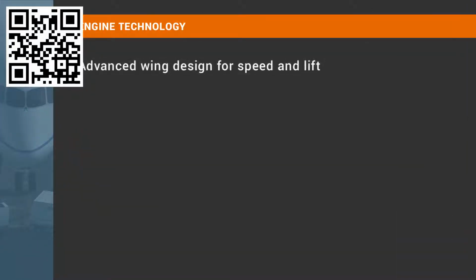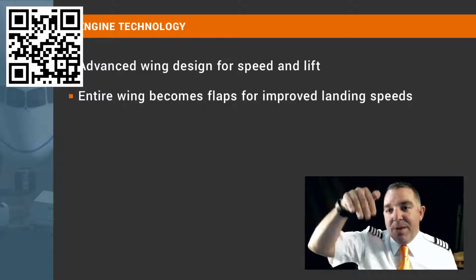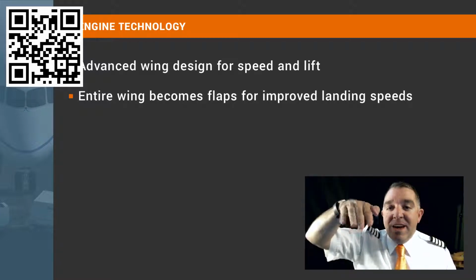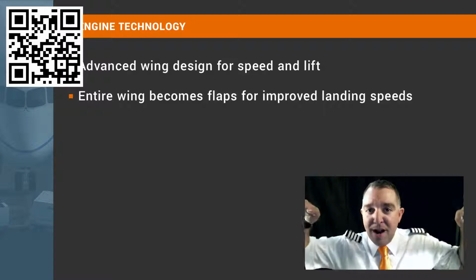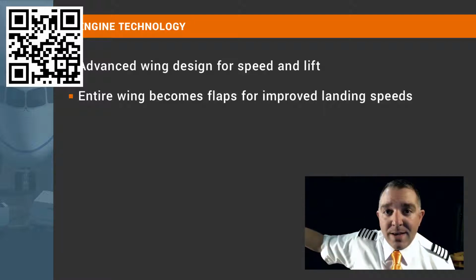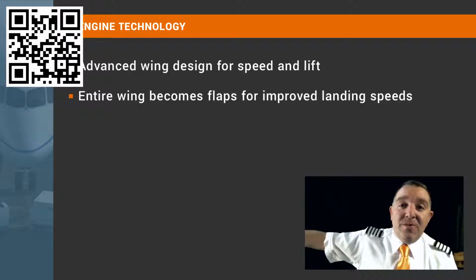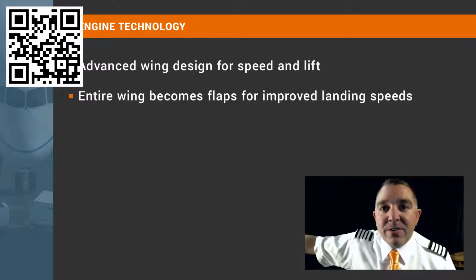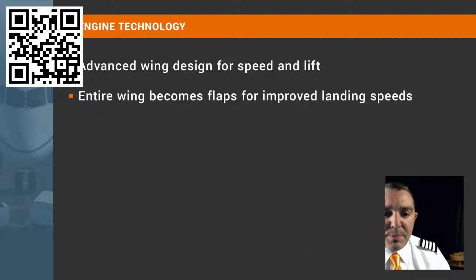It's really an advanced wing design for the speed and lift. It's such an efficient wing. The entire wing becomes a flap for improved landing speeds, as I was saying before. It's got an auto-drag system. So if we're high and fast on the approach, we slap the gear down and throw flaps in. The ailerons are actually drooped. They're curved like this. And they'll actually come down and drop. And if you look at an overwing, the whole wing is a flap. That is impressive. The whole trailing edge of the wing is a flap. You'll never see that on a traditional airliner. So the ailerons actually droop down, the flaperons come down. It's just an amazing piece of technology.